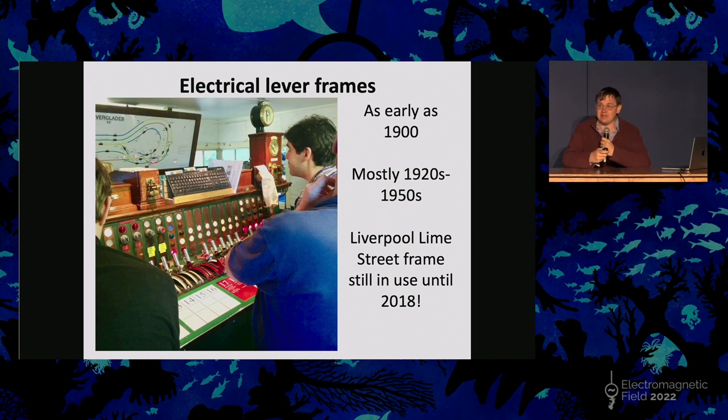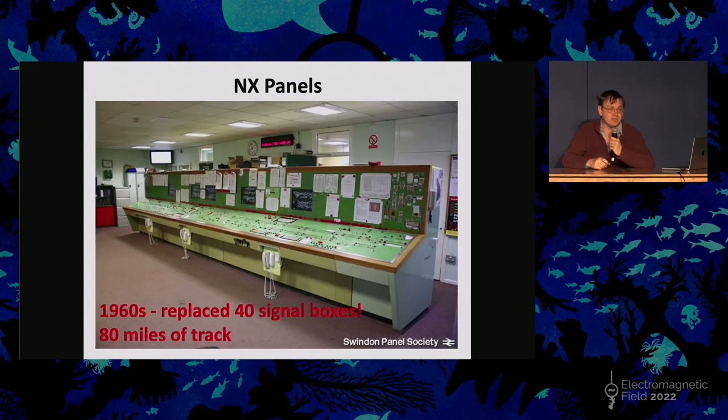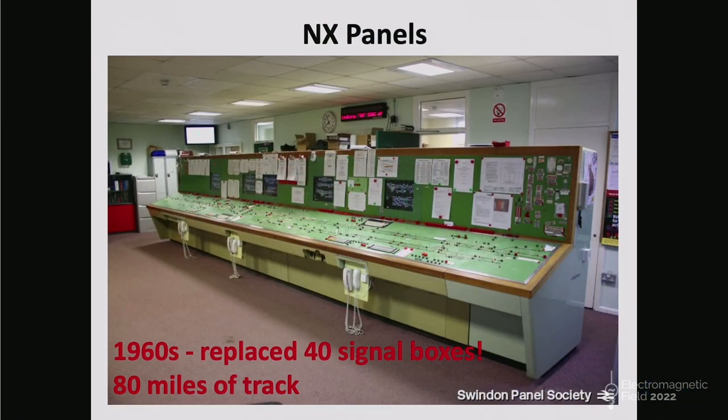And because they were using electricity now to control the signals, they didn't need these big levers to actually get mechanical effort. They could use tiny little levers. So these were used in the early 1900s. Liverpool Lime Street actually had them until a few years ago, and they were used on the London Underground a lot until a few years ago. But more widespread than this was something called NX panels, which stands for Entrance Exit Panels.